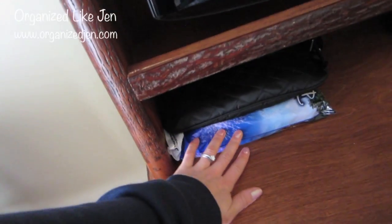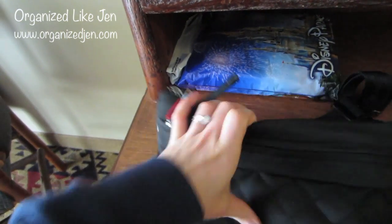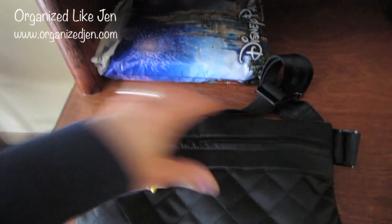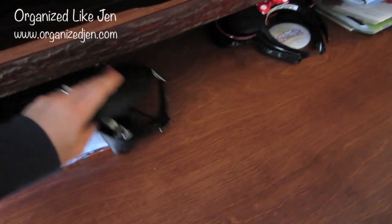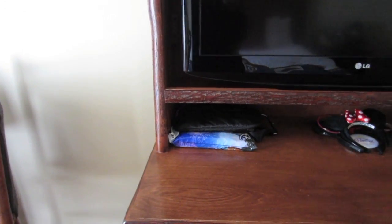These are ponchos in the event of rain. This is my Disney Day Pack. It's just a fancy version of a fanny pack from Lululemon. And I did film a whole video on what I bring to the amusement parks with me last year on this channel. I will try to find that video and link it for you guys if you're interested, but I like to have that at the ready, easy access.